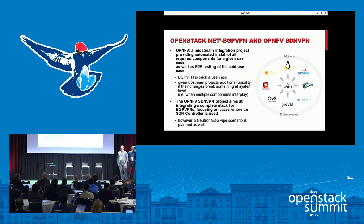So with that, we come to what we're doing in this context in OPNFV. As you have seen on the previous slides, no matter which particular setup you choose, you need to integrate a couple of things which are not part of vanilla OpenStack. And that's basically what OPNFV helps you with, because it is what we call a midstream integration project, which does mainly two things. It does automatic installation of a vanilla OpenStack base system plus the components that you need in addition for a particular use case.